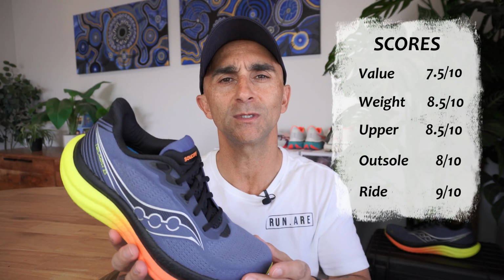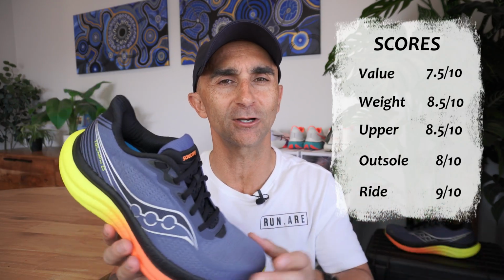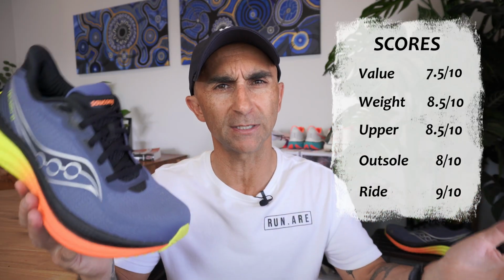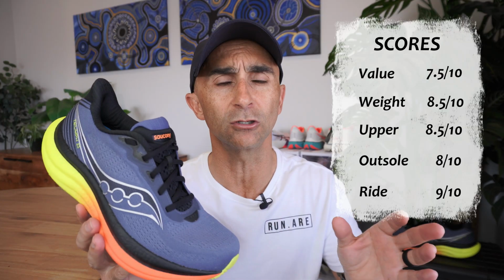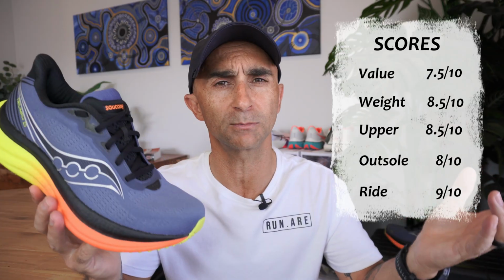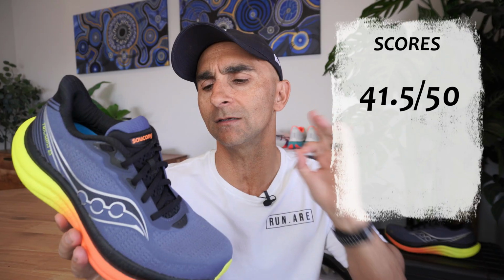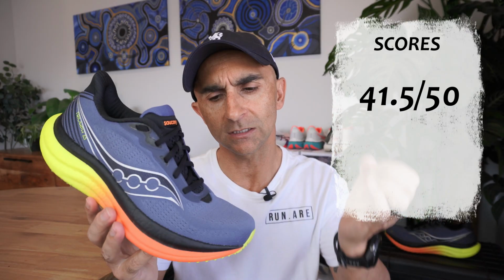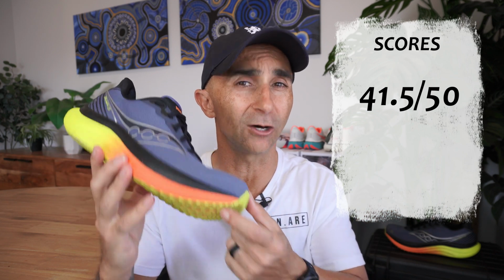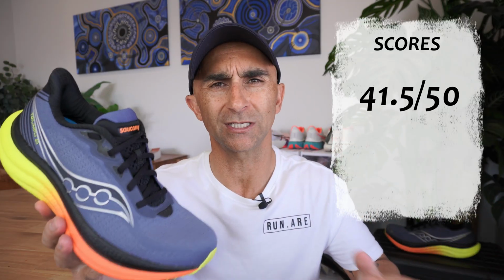And just wrapping up the review here, so I do think that this is probably the pick of the bunch, especially in its category, that premium daily trainer range. For me, this is probably the best release of the year, or certainly in terms of the ride. Yes, it's not perfect, but with a few little tweaks, this shoe is almost perfect, especially for me. So as a runner, my cadence, my weight, this thing is, yeah, it's amazing. Just wish this upper was a little bit more breathable, and they could probably tweak the outsole again and make some improvements there. But overall, as you can see by the scores there, it cracked into the 40s.